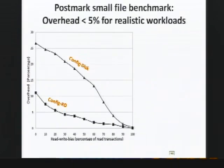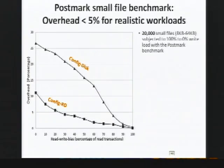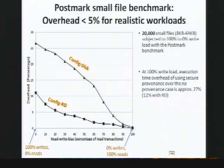So first, let's see the Postmark numbers. Postmark, as I said, is a benchmark for small files, and we ran Postmark with 20,000 small files, really small, 8 kilobytes to 64 kilobytes, and we varied the read-write bias, that is the percentage of read transactions. And on the left side of the screen, you'll see the case where all the transactions are writes. And on the right side, you'll see the case where all the transactions are reads, no writes, everything is reads. And we measured the runtime overhead.